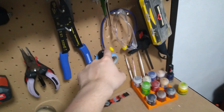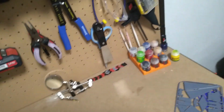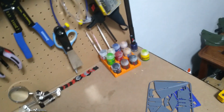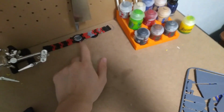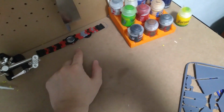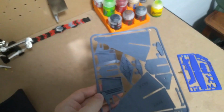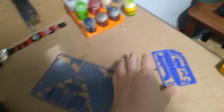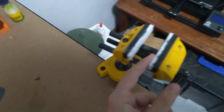Eye protection, hearing protection, very important. Keep those on hand. Got a mask just in case we got particulates in the air. Don't want that getting right in my face. Paints for miniatures. Got a partially disassembled watch that I'm replacing the battery in. It's the Lego Star Wars Mall watch from ages back. Got a couple unfinished kits here that need a bit of cleaning up. They're just little kit cards. Fun little things. Easy to assemble and all that. And a vice which I've modded a little bit with some foam.